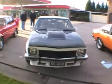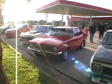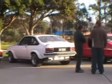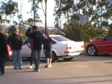Some of the members gathered here on a cold Leo's morning, 7 o'clock for a 7:30 kickoff. We're going to head down the expressway and turn off at the Picton Road, where we're meeting another bunch of STC members gathered at Bowral.